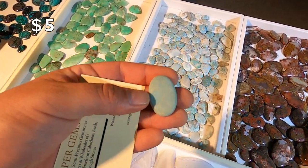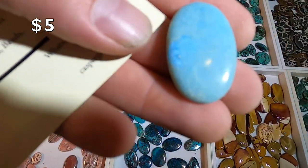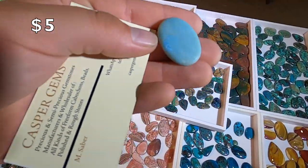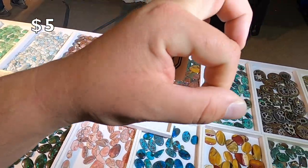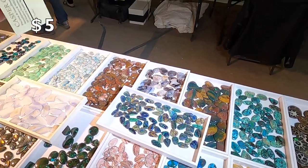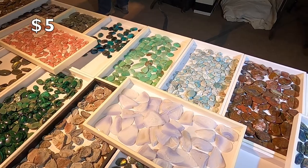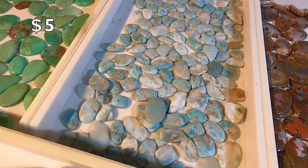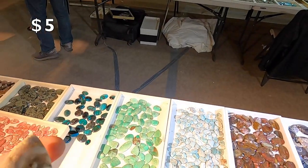Larimar for $5 a cab. Not bad at all. I like this one. Doesn't have too much matrix. A friend of mine in Taos, New Mexico bought a piece of Larimar about that big inside of a simple silver setting, and she paid over $300 for it. Larimar is one of those materials that people don't really know is a lot more affordable than what it's being sold for.